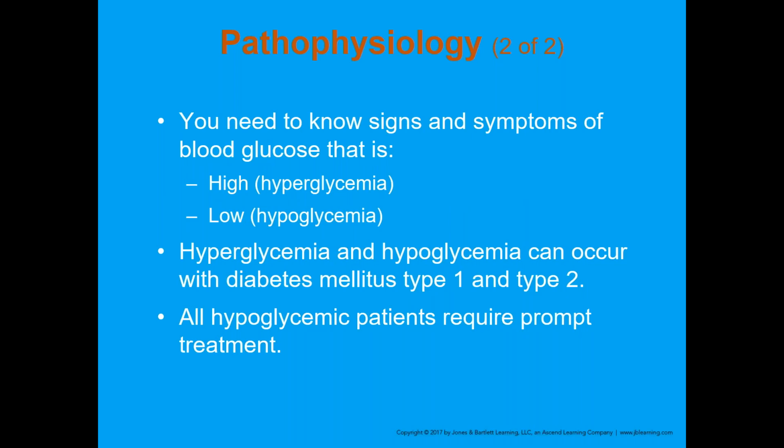We'll talk about the signs and symptoms of hyperglycemia versus the signs and symptoms of hypoglycemia. We'll talk about checking a patient's blood sugar. Hyper and hypoglycemia can occur in either type 1 or type 2 diabetes. There's no hard written rule that, oh, you're a type 1 diabetic, your blood sugar will never go high, it'll never go low. That's not the way this works.